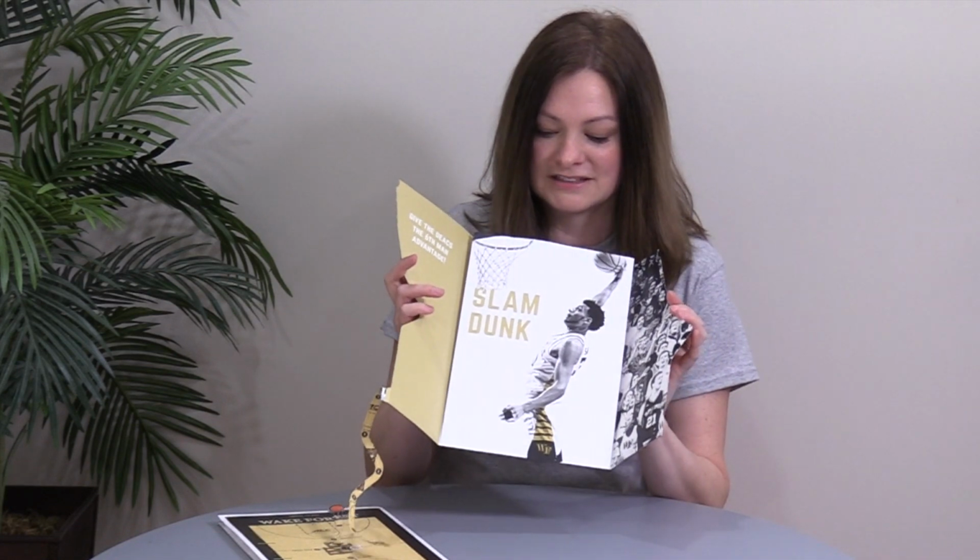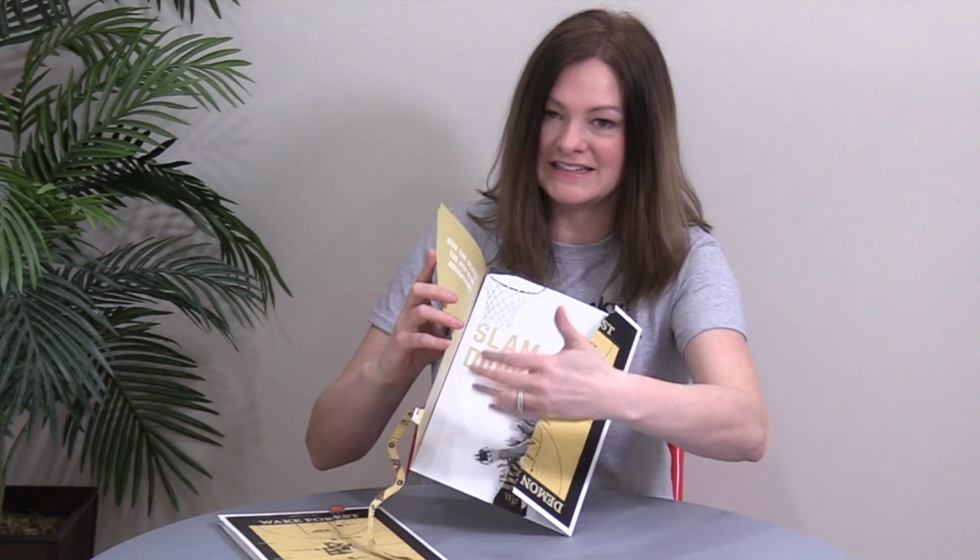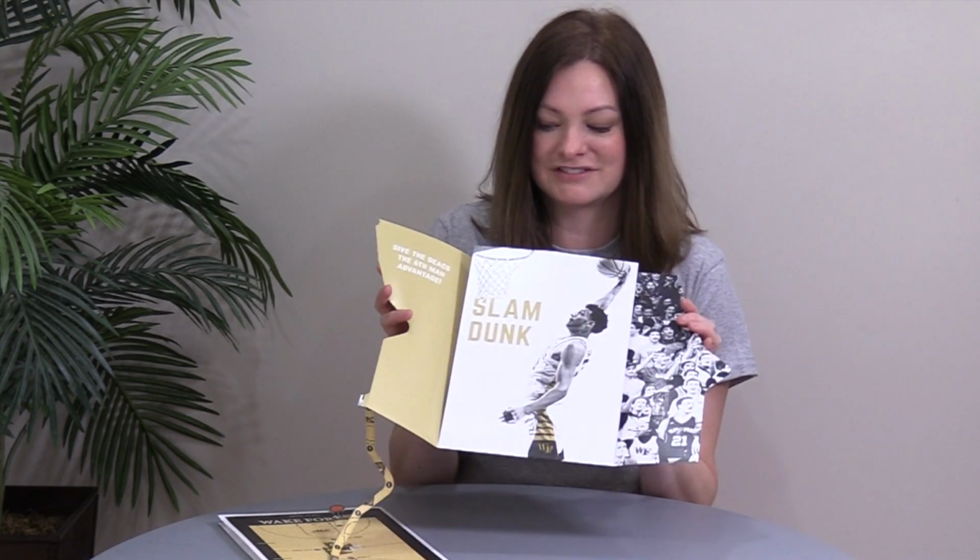So when you open it, it actually looks more like a gate than an L cross, but that's just because of how this releases these two panels, and they kind of split this way. So I love the way this works.